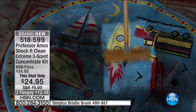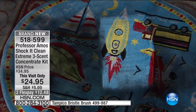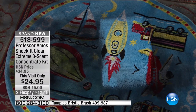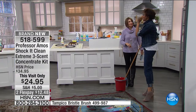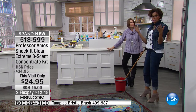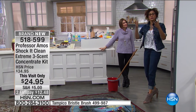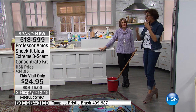So, Angie, these three bottles will make how many? 96 bottles. Can you stand it? 96 bottles we're talking about. Three bottles, 16 ounces each, and let me just tell you, they're concentrated. What I love about a concentrate is that we don't ship you water. We're not going to waste our time with that. We're going to ship you straight product so you get to control the strength of it.